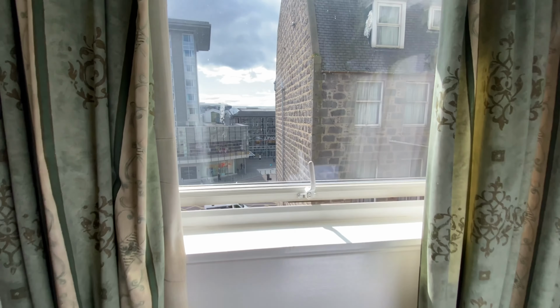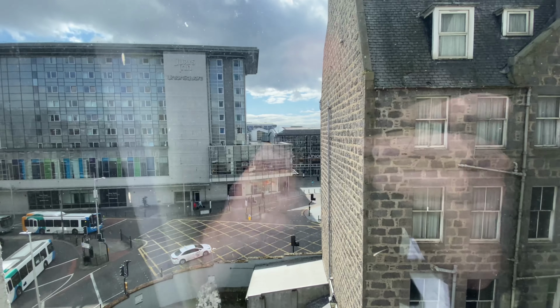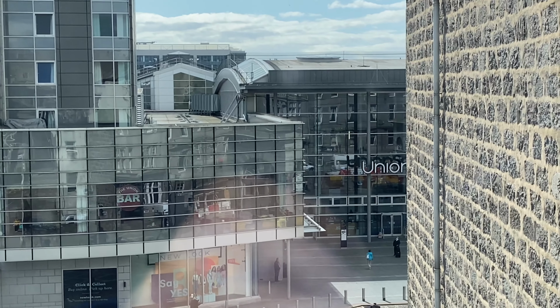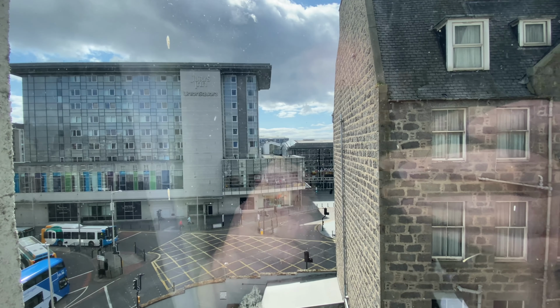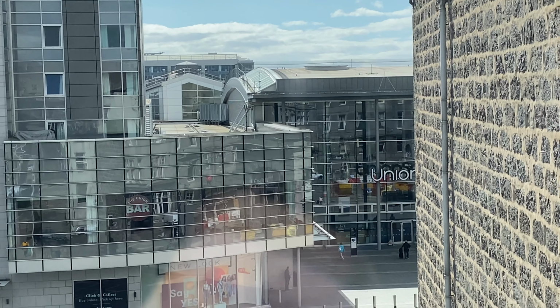So the proximity to the railway station is a real advantage of this hotel, definitely. I mean, the only one that's closer is the Jury's Inn, which is straight over the road. But for the railway station, yeah, this is great. So the breakfast buffet has been absolutely fantastic. Couldn't fault it whatsoever. Really, really good.